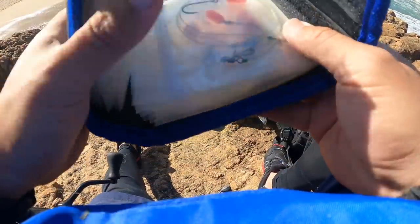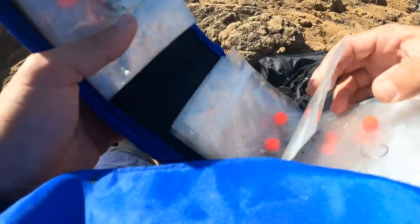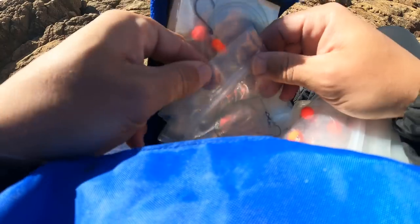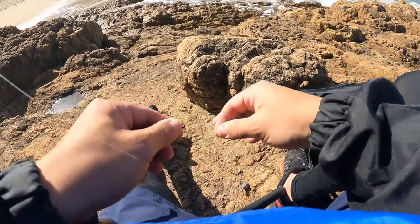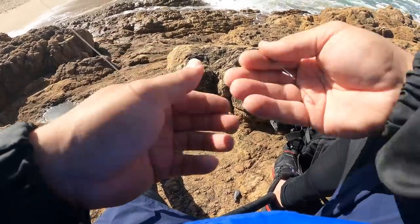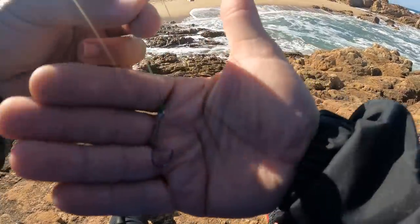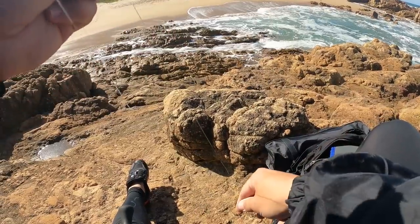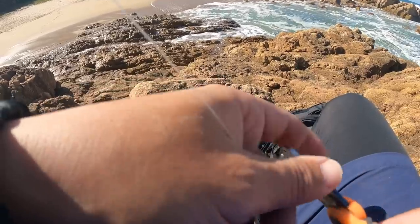Can't tell you how miserable this wind is. I'm gonna put one of those bait holder hooks on now. Something a little bit longer than what I had, just to put a bit more sardine on. And I'm not gonna put a float on this time. So this is a 1-0 bait holder. Got it on with some Maxima. I think it's 20 pound. Let's take this all off.